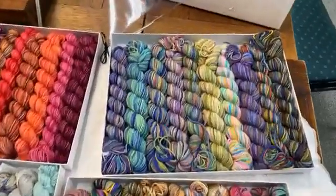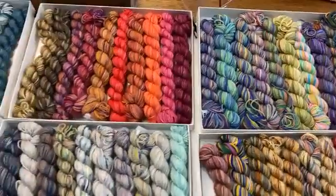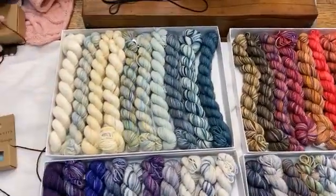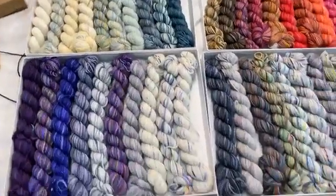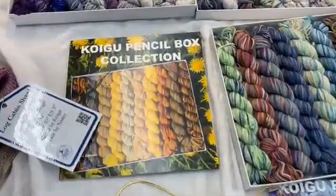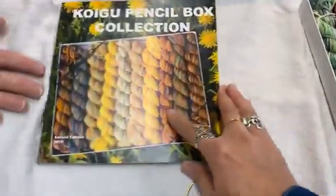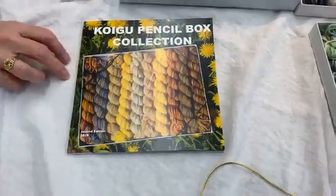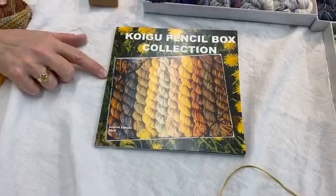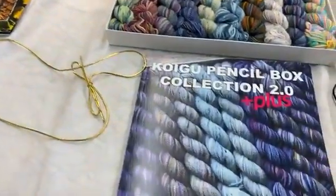Okay. Now these are the colors we're currently carrying. Doesn't mean we won't get more. We really, really love this yarn. We also have two books. And now that we made a mess over there, the first book that they came out with is the Koigu Pencil Box Collection. And then they came out with Collection 2.0 Plus.